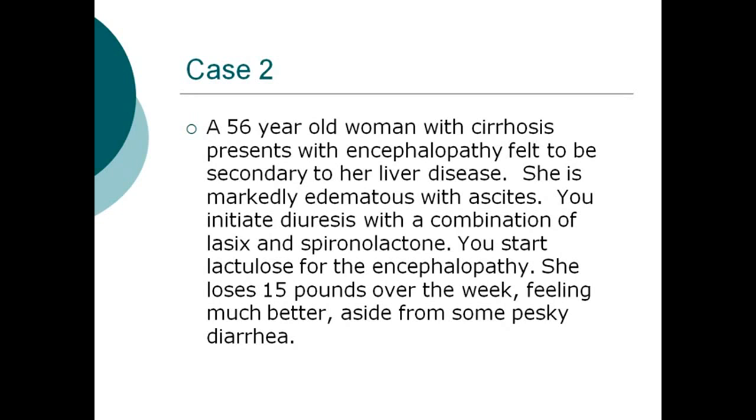Case two is a 56-year-old woman with cirrhosis. She presents with encephalopathy. She's massively volume overloaded. She's got huge ascites, peripheral edema. So, in addition to the other junk that you do for somebody who's got hepatic encephalopathy, you initiate diuresis with a combination of Lasix and spironolactone.